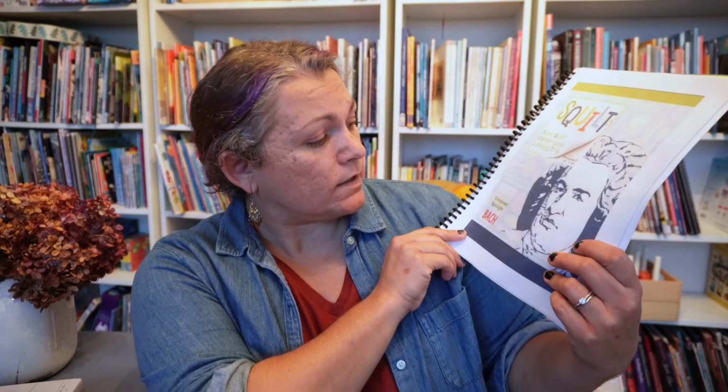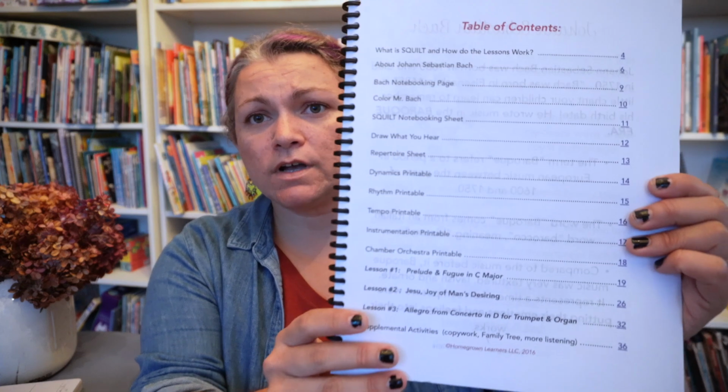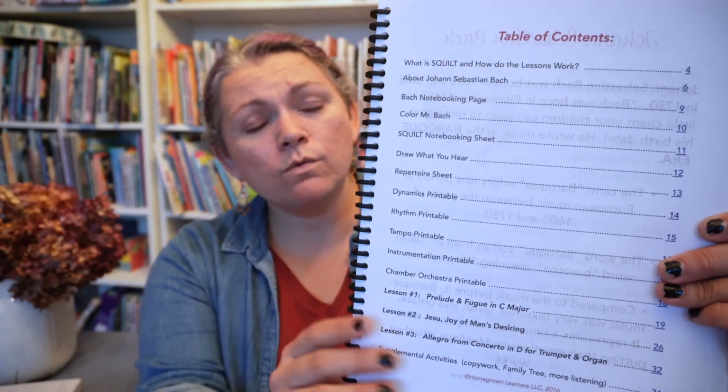This is the Bach Composer Spotlight. They don't have a ton of composers. They have a few. And so they have Bach, and then they also have eras. I know they have Baroque and Classical, where it's pieces by different composers of that era. And each of these eras or composer spotlights have information on, I'm going to show you the contents a little bit here, how it works, how to do it. So they have instructions for you. They have different notebooking and coloring pages and copywork pages and stuff that you may or may not want to use depending on what you're doing in your homeschool.